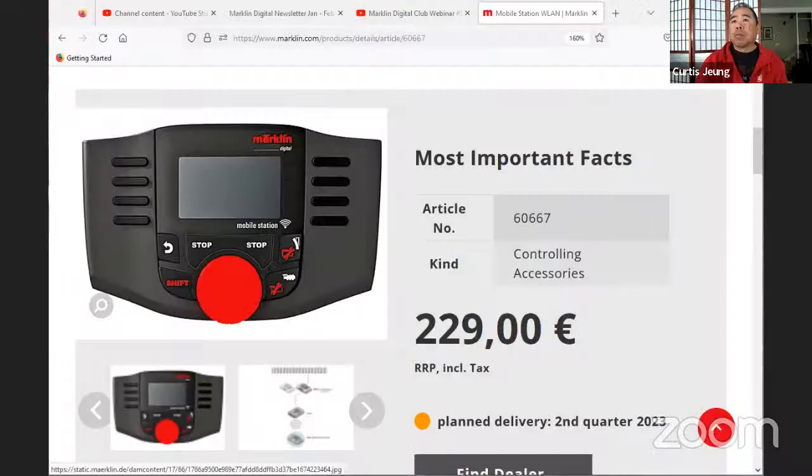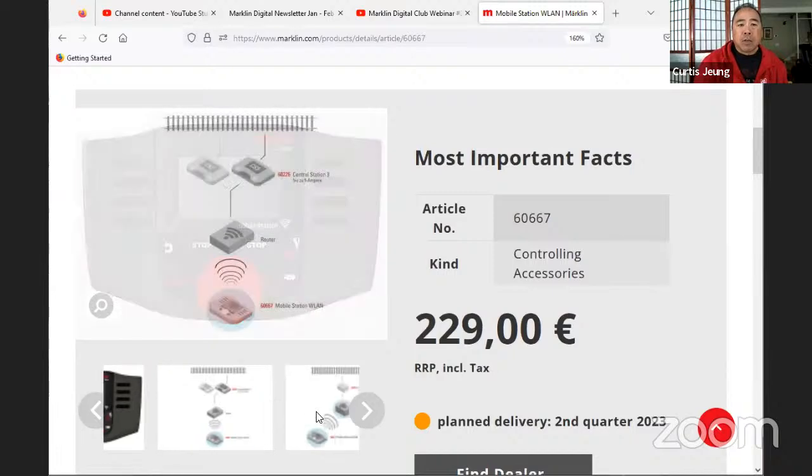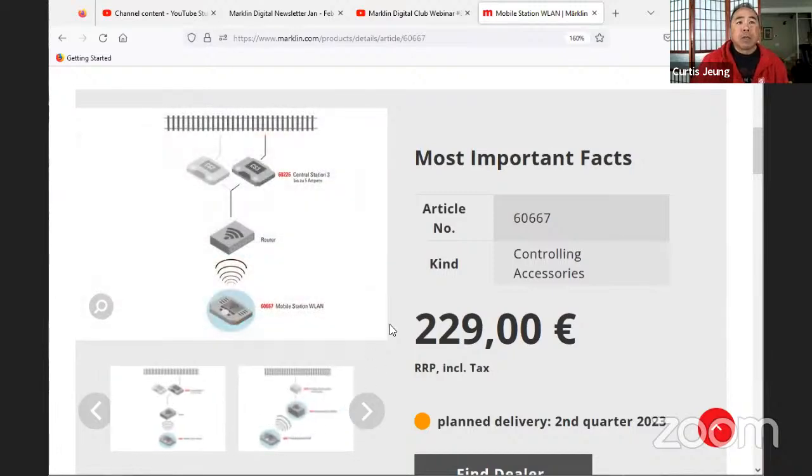Here you go. Pull it out here. So the part number is 60667. Let's see what this little diagram is here.